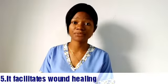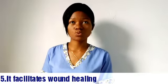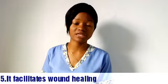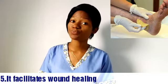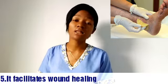Number 5 is that vitamin K facilitates wound healing. By addressing bleeding, it will facilitate the ability of the skin to heal quickly, so you don't have wounds lasting longer than they should. Also, vitamin K has been thought to help in certain conditions such as stretch marks, scars, stubborn circles under the eyes, spider veins, and so many other skin conditions.